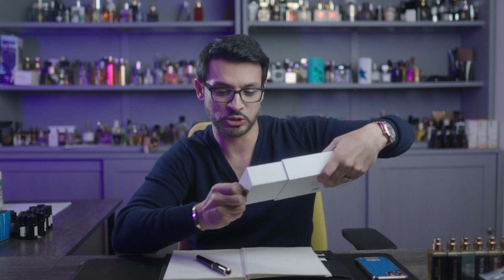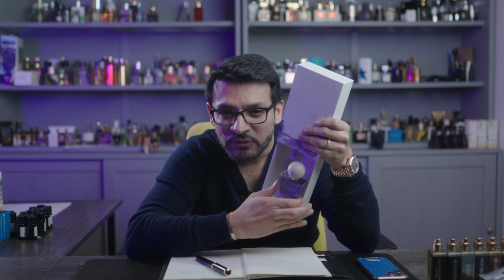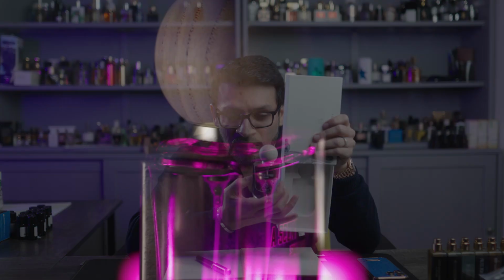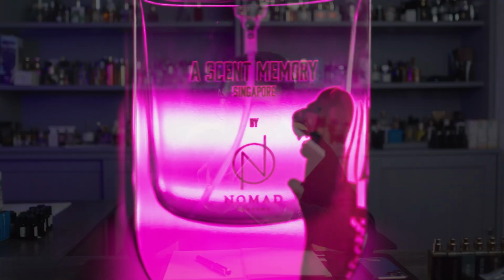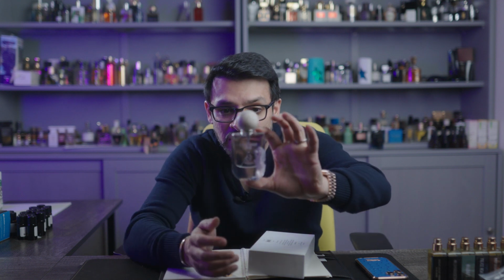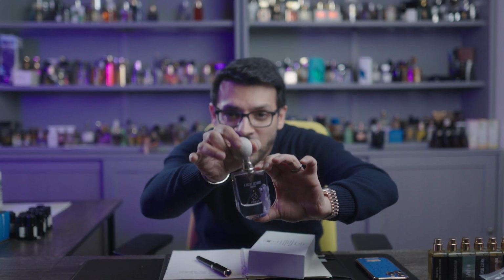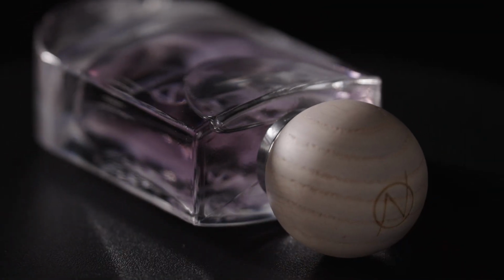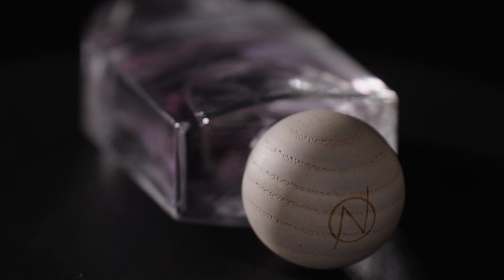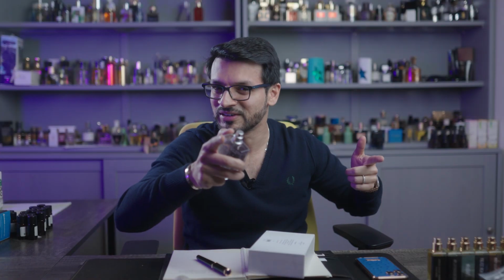The bottle, as usual, rests like that. We have a purple tint to the juice. That's to match the purple coloring of the Merlion on the bottle and on the box. You can see the usual Nomad presentation on the top. Same old setup, the way all the Nomad series has been. We've had 2 so far, Paris and Miami, the one that started it all.